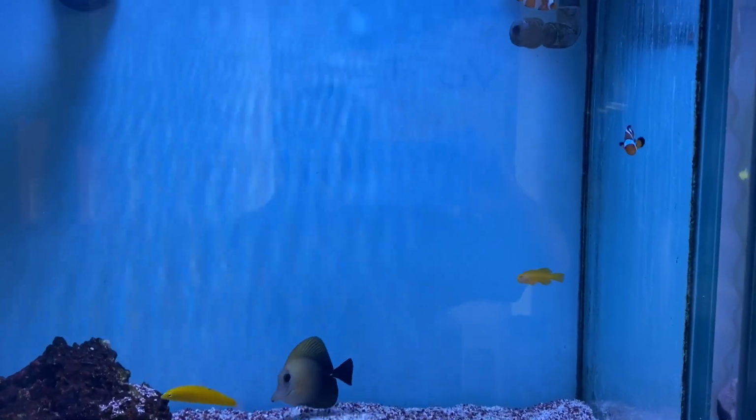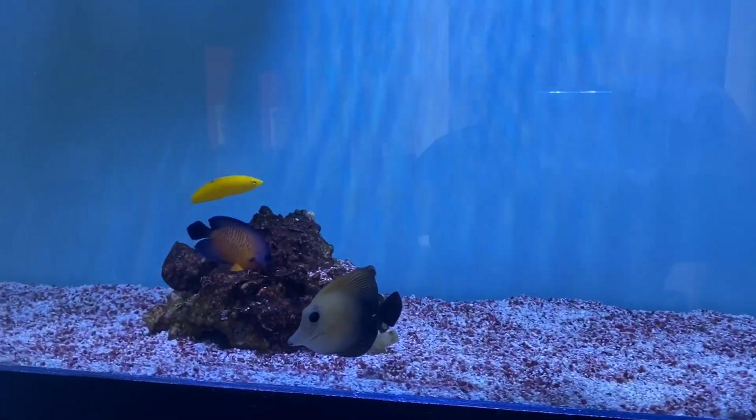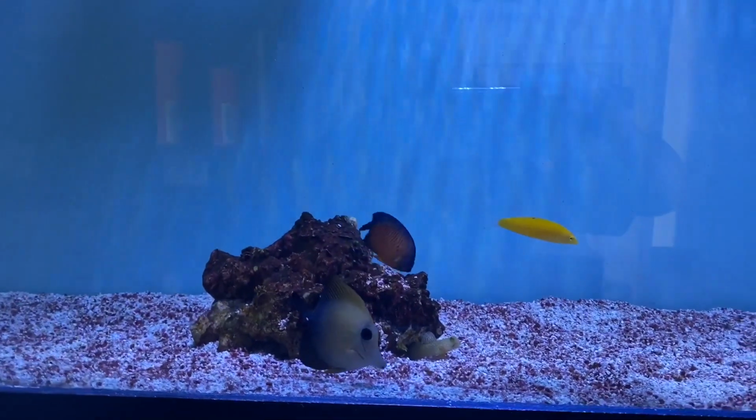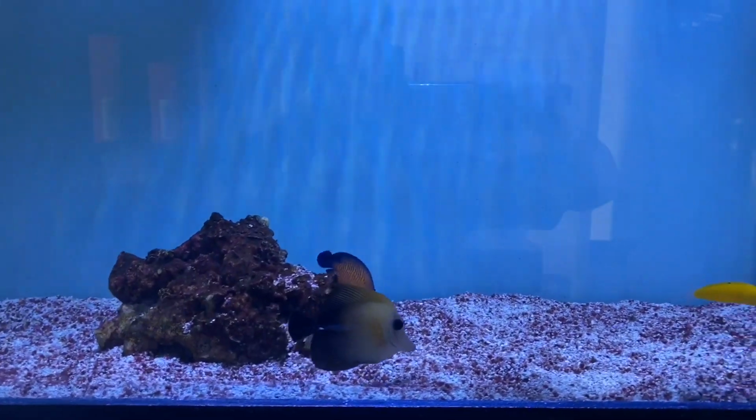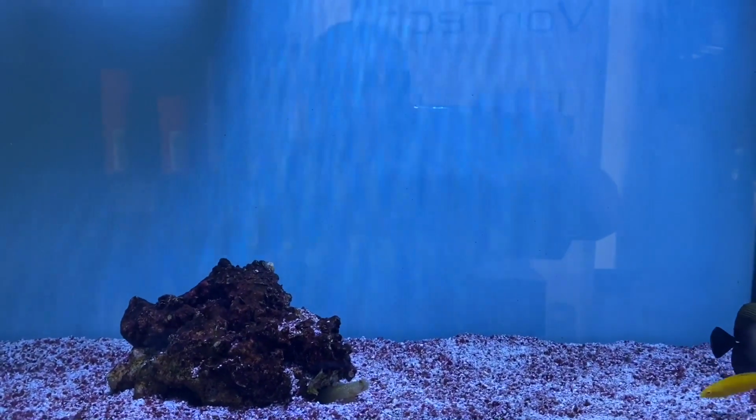a couple of tank bred clownfish, a Scopus tang, a coral beauty, a sulphur goby, a yellow wrasse, a yellow goby, and a high fin banded goby.